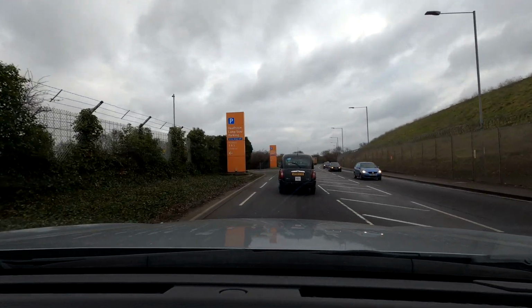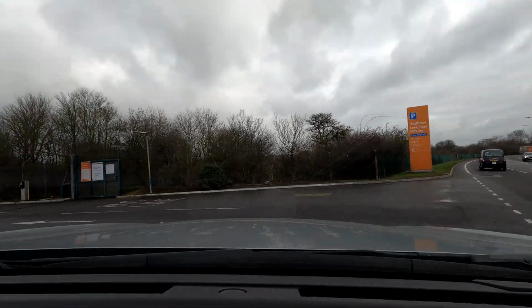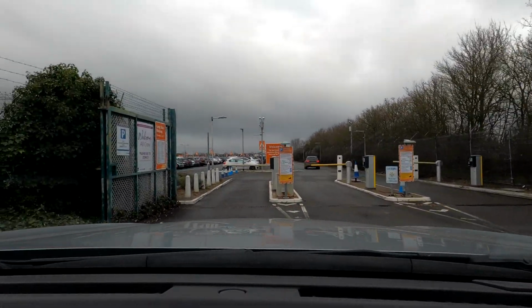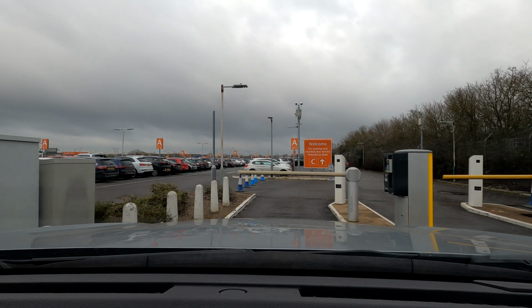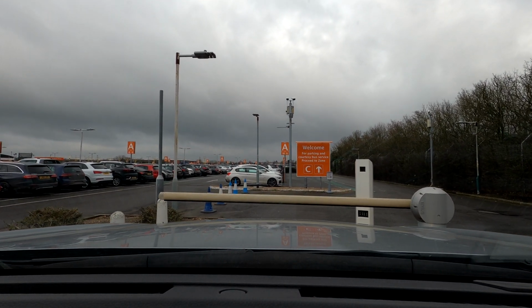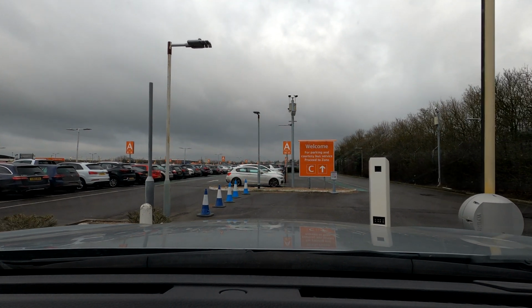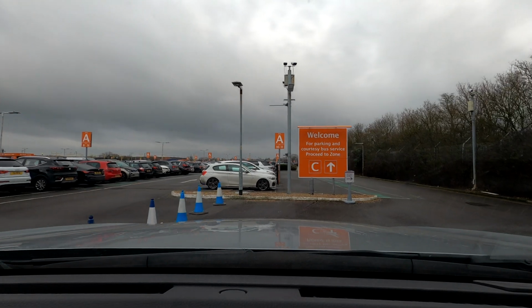But I think we're about to nearly overshoot the turning because I was too busy arguing with that taxi. So we turn left just here, shoot it round, and then we pull up, get your ticket, and you can just see how ridiculously busy this was. And it was, all the kids are still at school, so this has absolutely nothing to do with the children being off whatsoever in the UK. It was just extremely busy.